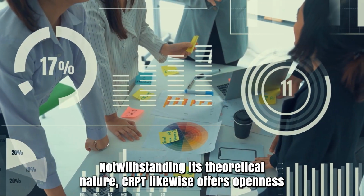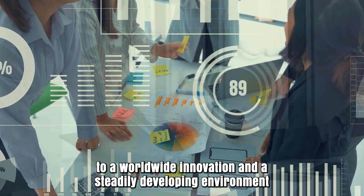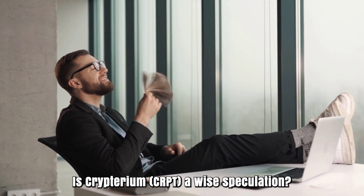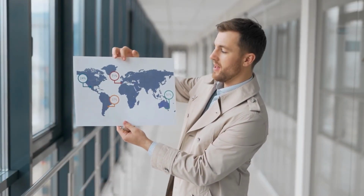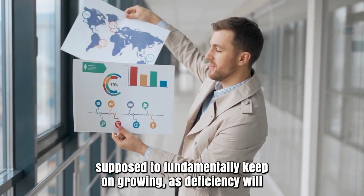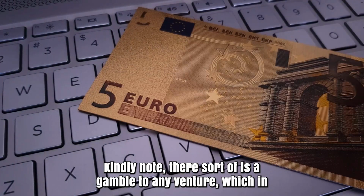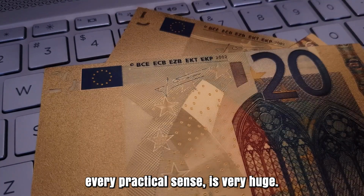Despite its speculative nature, CRPT also offers exposure to a global technology and a steadily growing ecosystem. Is Crypterium CRPT a wise investment? Crypterium's value is expected to continue to grow, as scarcity tends to encourage price rise. Please note, there is a risk to any investment, which is very significant.